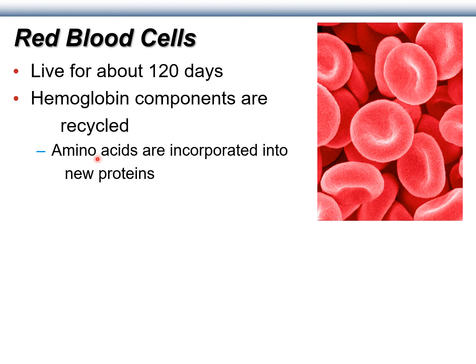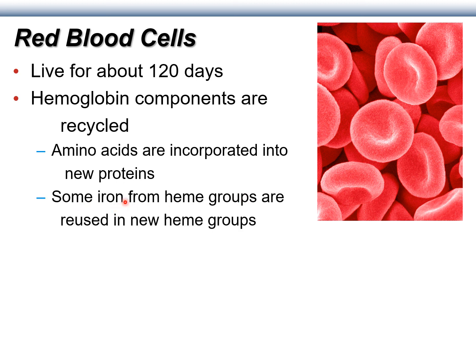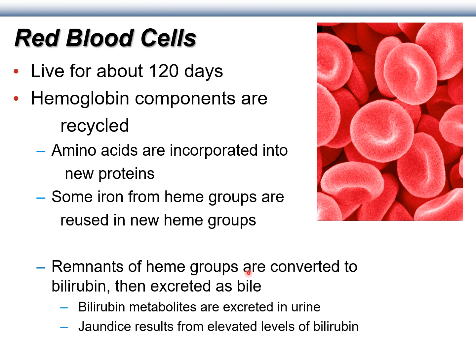So those amino acids are digested just like we would digest them in the digestive tract, back to amino acids, and they can be incorporated into new proteins all around the body. Some of the iron is recycled and reused into new heme groups. That usually runs through the ferritin pathway through the liver. However, a lot of the iron is actually excreted, some of which is excreted in the urine.